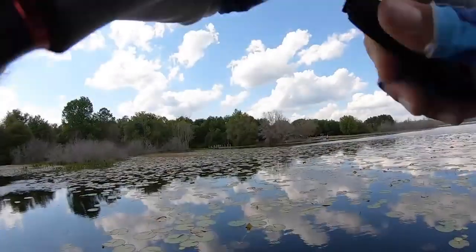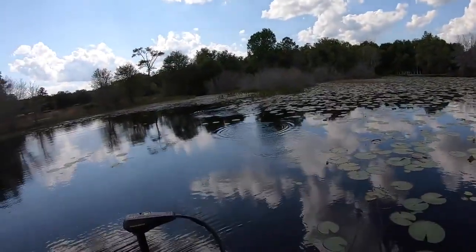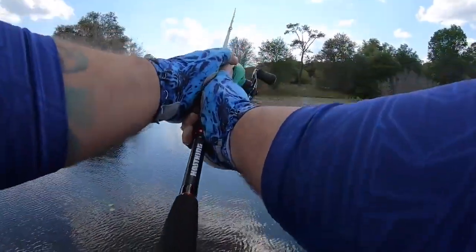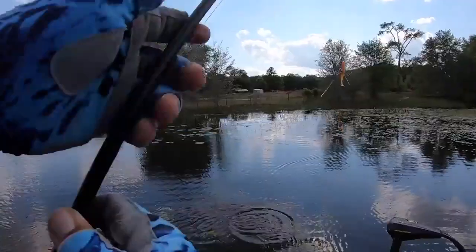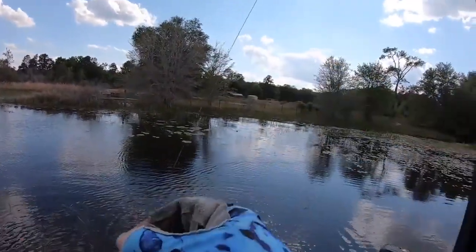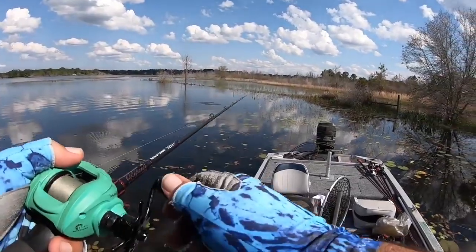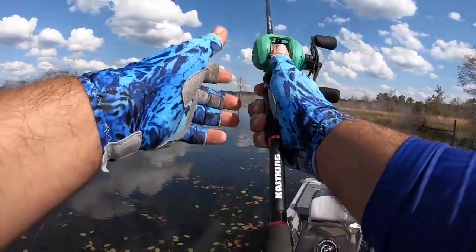Oh, Jesus, what is that? That was a little fish. I think that was a little warmouth. I don't think that was a bass. Oh, Jesus. That wasn't a very big hit. I don't know if that's a small bass or warmouth or what's back there, but... Didn't get it though. Didn't even touch it.